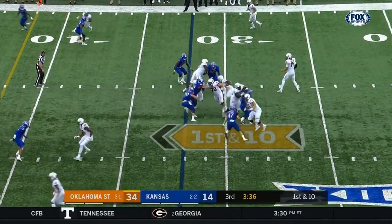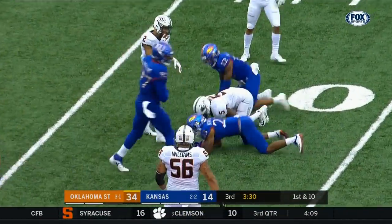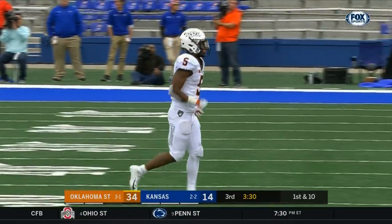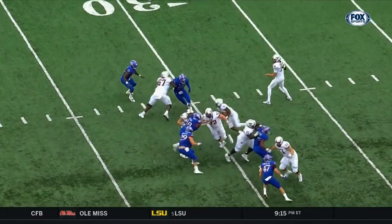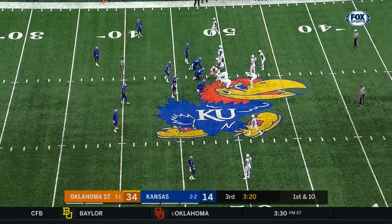Down for the 32. Gaping hole for Justice Hill. Makes a cutback. Made Bryce Tornaden miss, and he's over midfield. Ball came out well after Hill was down. First down run, 20-yard gain, Justice Hill. Just a little gimpy getting up, but cut right behind the right guard, Larry Williams, coming right here. Press that hole to the left side, bounce it over off the right side.